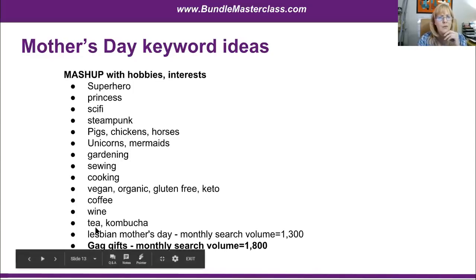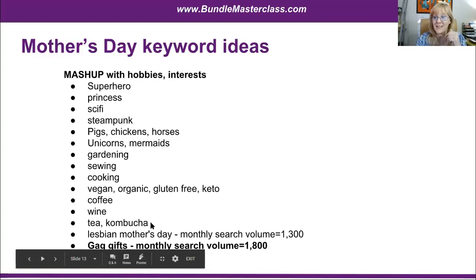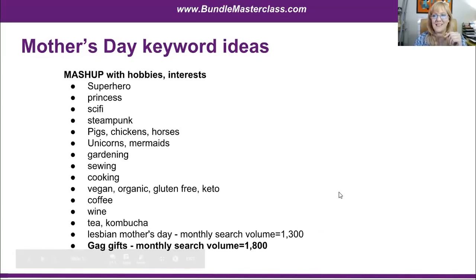I was searching for tea bundles, and I came up with kombucha. I'm not sure if that's how to say it, but apparently it's a thing. So, doing a kombucha bundle. And then lesbian Mother's Day or gay Mother's Day had 1,300 searches monthly search volume, and it's not quite Mother's Day yet, so that search volume will go up. Lesbian Mother's Day gifts was the search term. And then gag gifts. Believe it or not, look at how many search terms gag gifts has. So people will actually give a gag gift for Mother's Day.